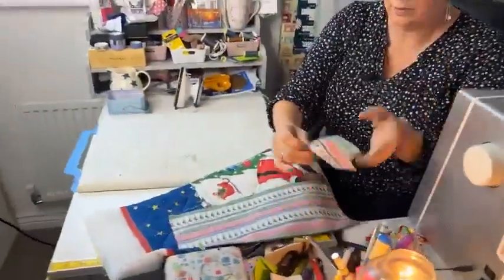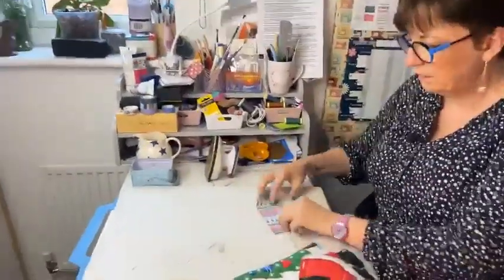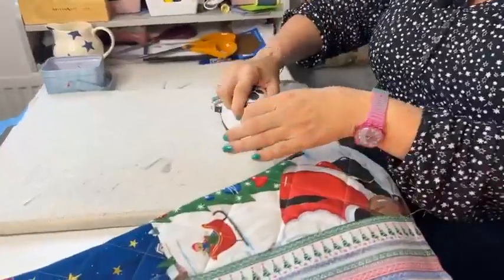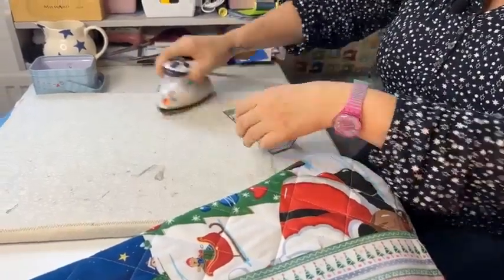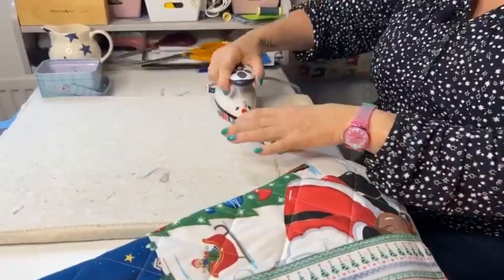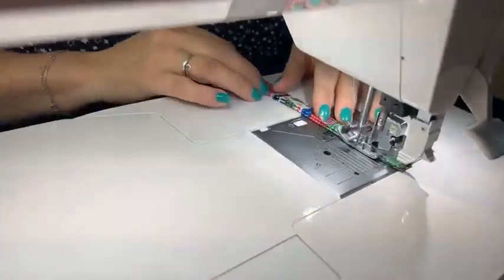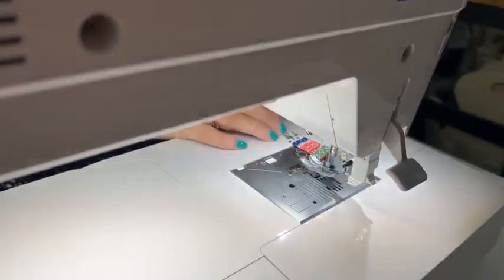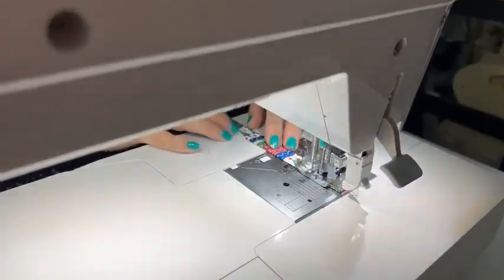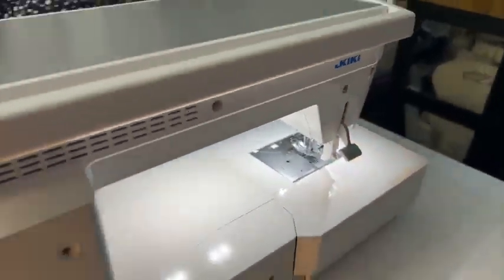And then I'm also going to put the loop on at this point. So I'm going to make the loop that I can hang it on the fire with. So fold that in half, and in half both sides again, and then top stitch that down both long edges, and that makes your little loop, which is nice. I'm still on a fairly short stitch length here. You can make it longer if you're just doing a top stitch. So that's the loop made.